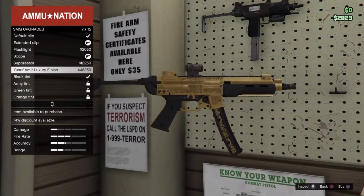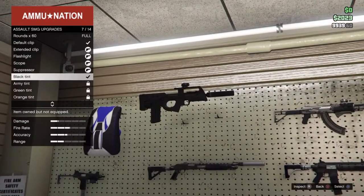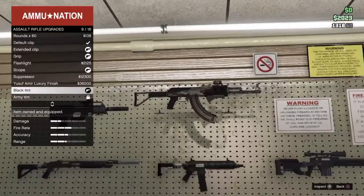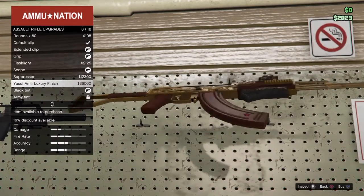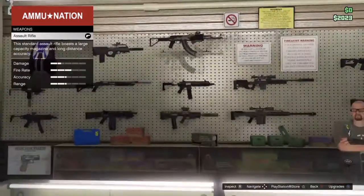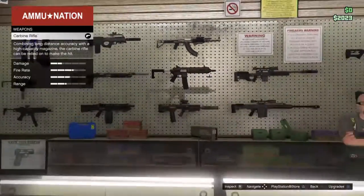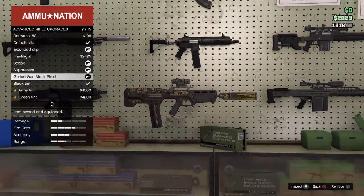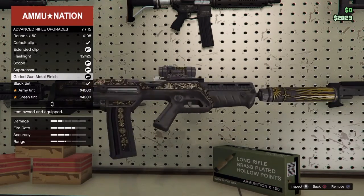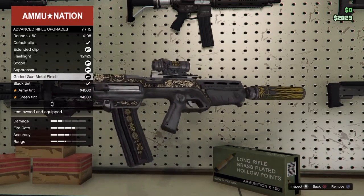You can also get it on the SMG. My favorite so far is the Platinum Pearl Deluxe. Which one is that one on? Pistol 50. Oh yeah, I've seen that one. You can also get it on the regular assault rifle. You can get the Yusuf on that one. You can go to the carbine and get that one. And this is the one I bought. I didn't buy it for all weapons, but I bought the gilded gun metal finish. And it looks really cool. It looks like a Japanese type thing.